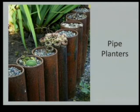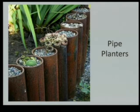And again, the succulents are used. In this case, I probably wouldn't think you'd have to have drainage because there's so much rock in those planters that the sedums would never be overwatered. And what those pipes are doing is you can see that the ground behind the pipes that are filled with flowers is higher. So it's almost like a wall. They act as a wall for that, and the whole thing together makes it unique. Something you're really going to remember when you see it.